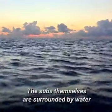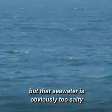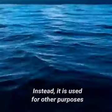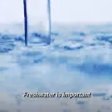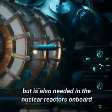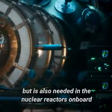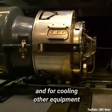The subs themselves are surrounded by water, but that seawater is obviously too salty to be used for drinking. Instead, it is used for other purposes, such as flushing toilets. Fresh water is important, as it is not only used by the sailors, but is also needed in the nuclear reactors on board to produce steam for the turbines and for cooling other equipment.